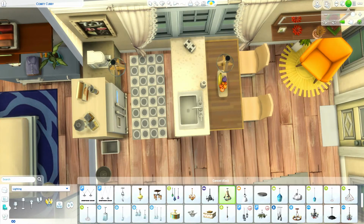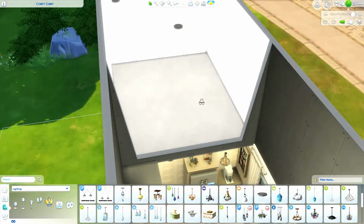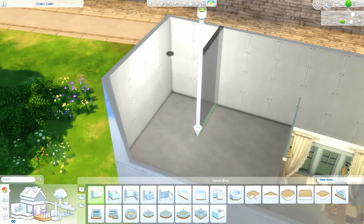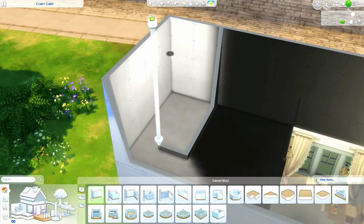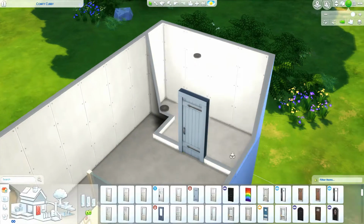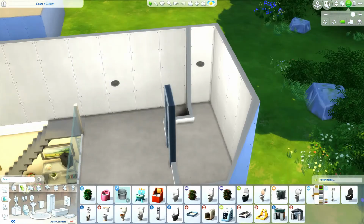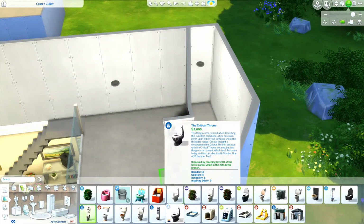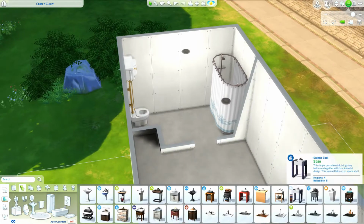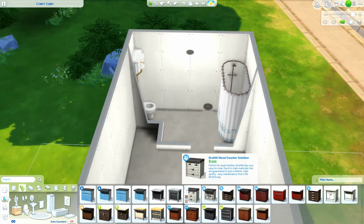The bathroom, this is the first time I actually used those tiles that came with the Jungle Adventures pack. I've really been wanting to use those, but I've been kind of afraid because they're so busy, and I'm like, I don't know how I'm gonna make this work. So every time I put them up, I'll leave them for a bit, and then I'm like, no, it's too much, and I take them down.